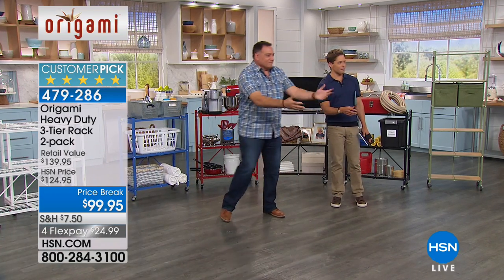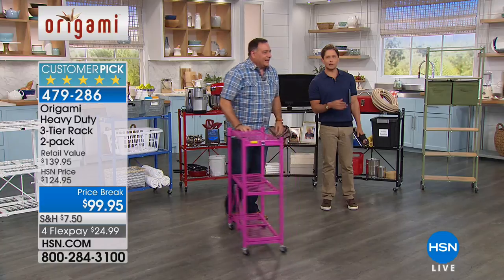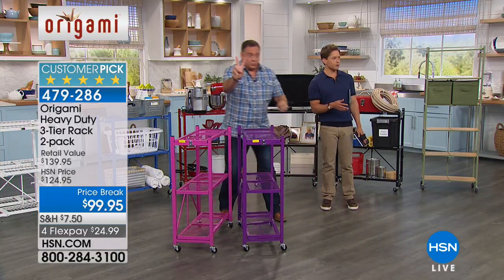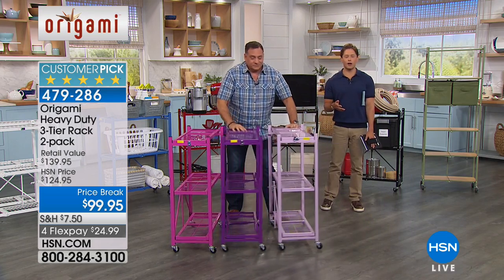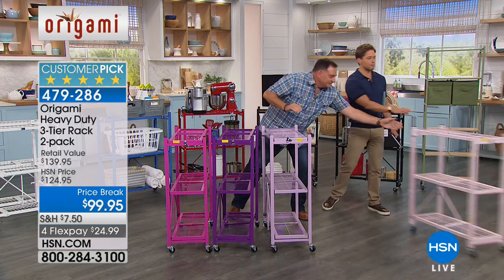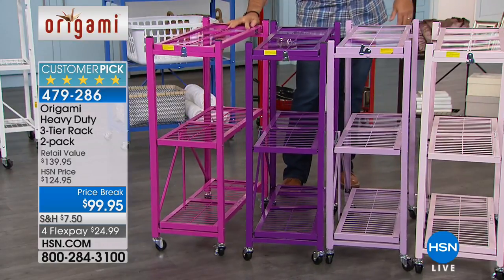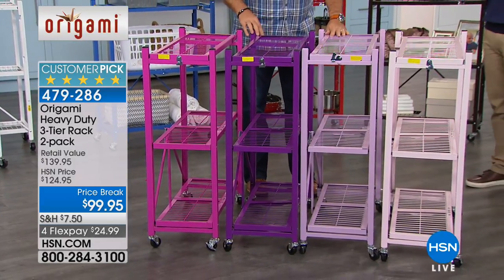Seriously, think about how great this is going to be in a playroom, in a storage facility, in a laundry room, in a garage where you've got a counter or a corner where things are just piling up. Look at how sturdy and stable these are. We feel comfortable having them be wheeled across. Absolutely, because they're heavy-duty origami.